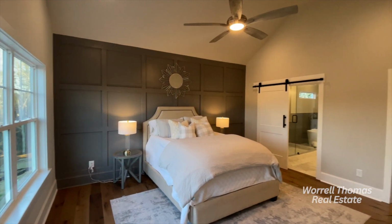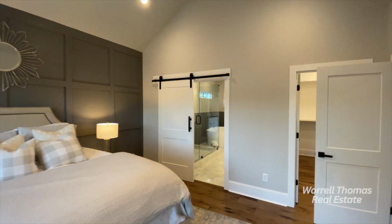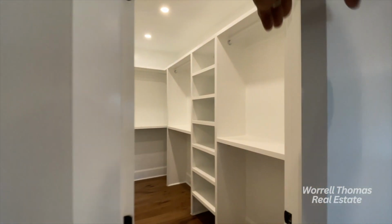Again, a lot of quality touches. You got the barn door going into the bathroom, and the bathroom is beautiful. We'll check it out here in a second, but nicely laid out. And definitely feels well worth it.